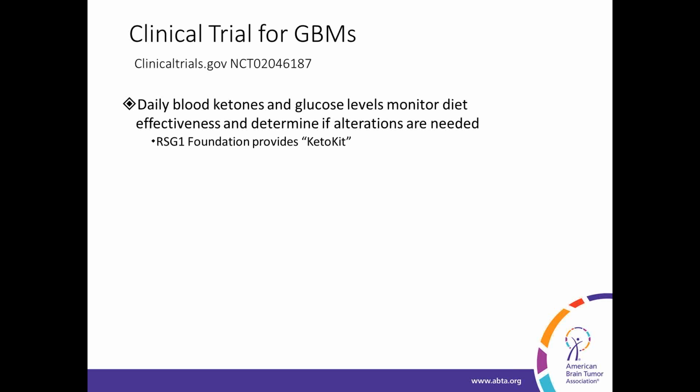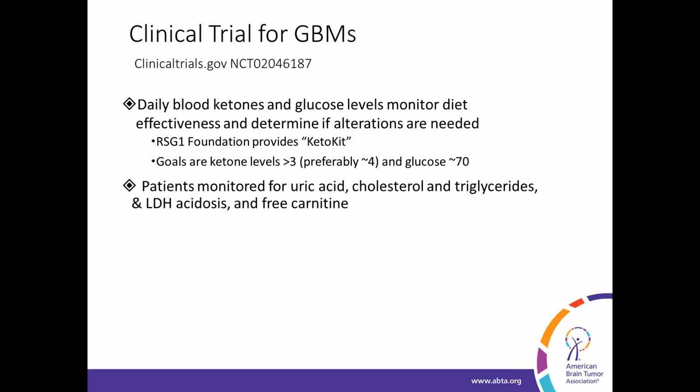We are able to get from the RSG1 Foundation a keto kit, and the keto kit includes a scale, glucose ketone meters, and strips, as well as urine strips for our patients to use. Our goal is to have our ketone levels above 3, preferably around 4, and to keep our glucose levels around 70. Our patients are monitored for uric acid, cholesterol, triglycerides, LDH, acidosis, and we also look at the free carnitine.